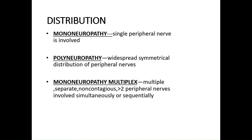Distribution. Whether it is mononeuropathy, polyneuropathy, or mononeuropathy multiplex. Mononeuropathy is when a single peripheral nerve is involved. Polyneuropathy is widespread symmetrical distribution of peripheral nerves. Mononeuropathy multiplex, that is multiple separate non-contiguous, more than two peripheral nerves are involved simultaneously or sequentially.